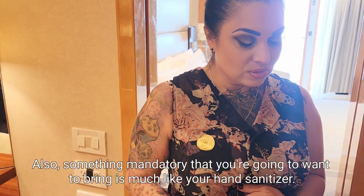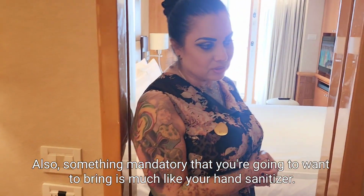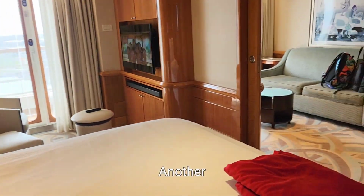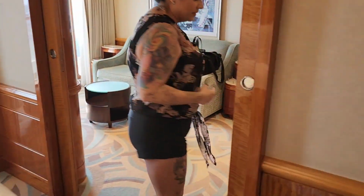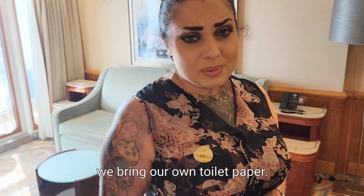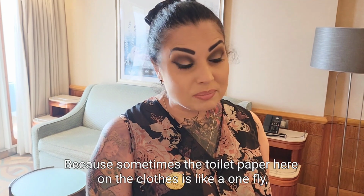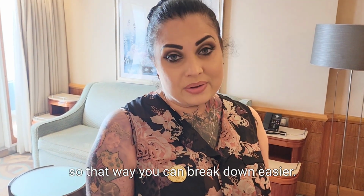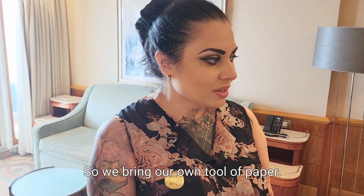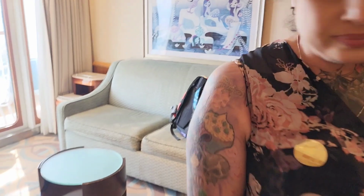Also, something mandatory that you're going to want to bring is, of course, your hand sanitizer. There were a lot of hand sanitizer stations everywhere. Another thing that we bring, because we're a little bit bougie, is our own toilet paper, because sometimes the toilet paper on the cruise is one-ply so that it can break down easier, but we like our own special toilet paper. And what else was I going to say that you should always bring?